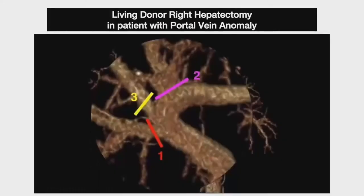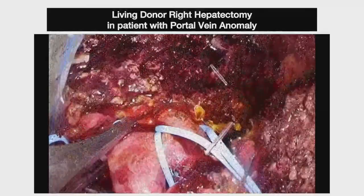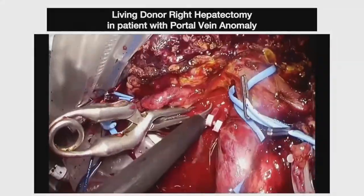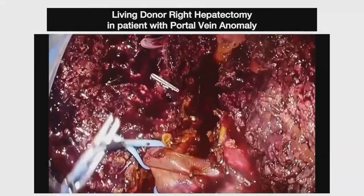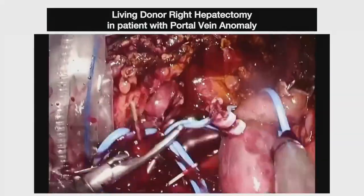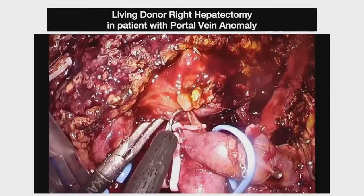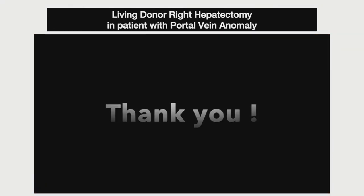The right hepatic artery is first ligated and cut. And sequentially, right portal veins are transected using hemolock clip and TA, and an additional hemolock clip. On the bench, three portal veins were reconstructed to one orifice.